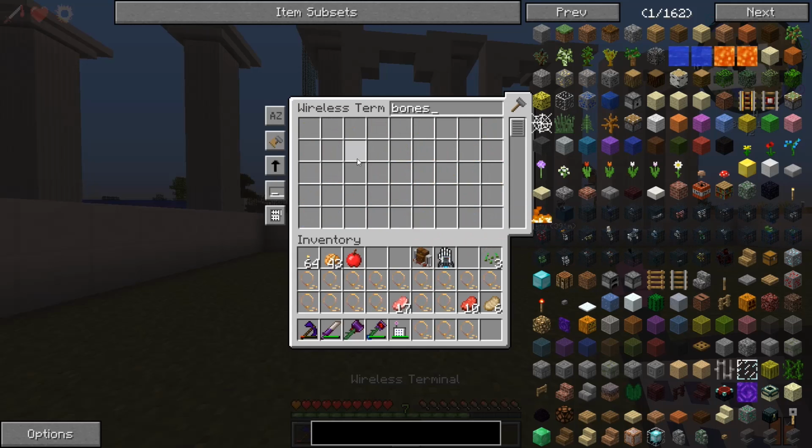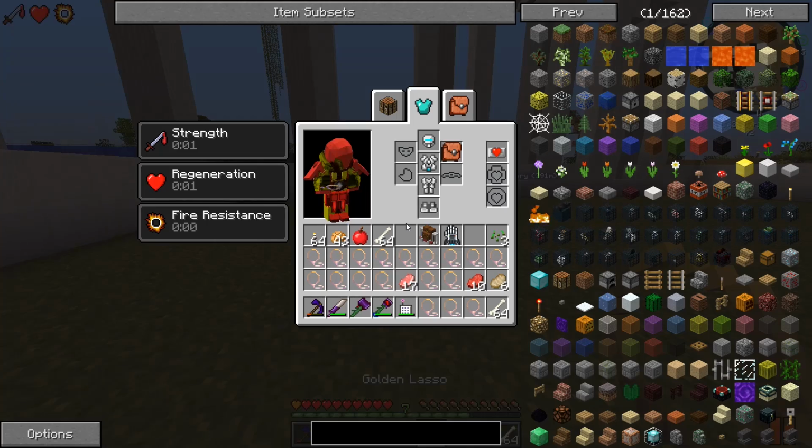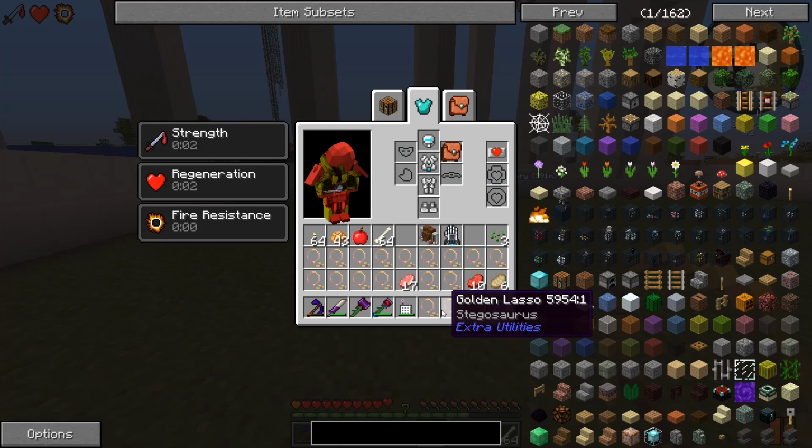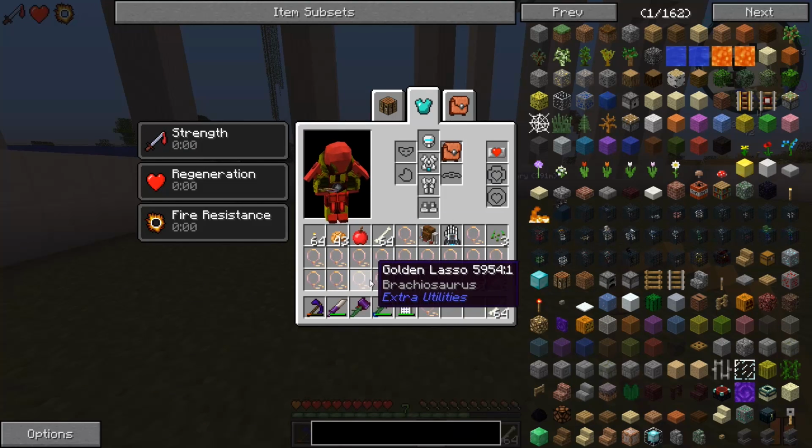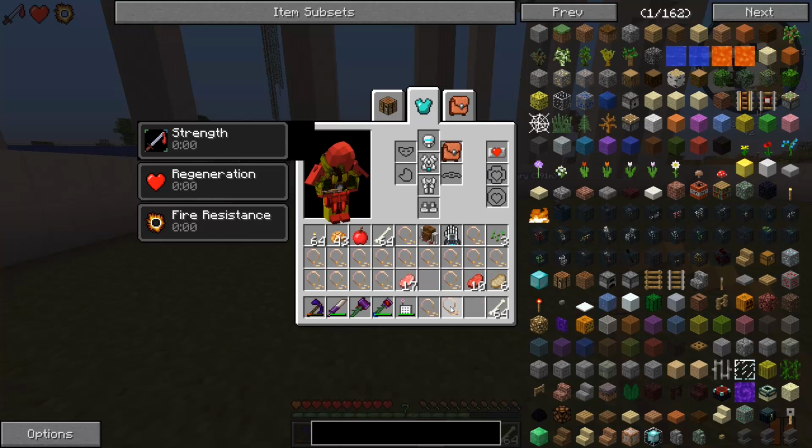Let's get some bones. Oh, bone. Let's get like 2 stacks or something. There we go, 2 stacks. And which one was the Triceratops? I want to lay those guys down and make them fight and stuff. So there's Triceratops. Let's grab 2 Triceratops. Where's the other one? There it is. Wait, we have 3. Yeah, we have 3 of them.